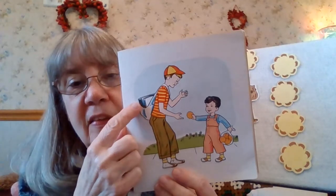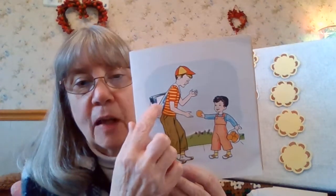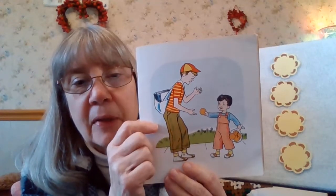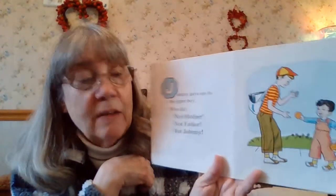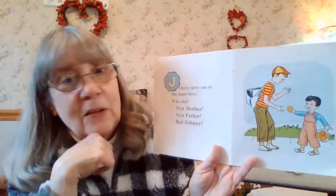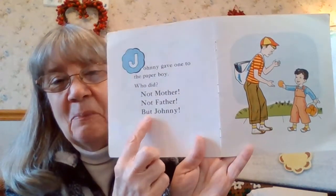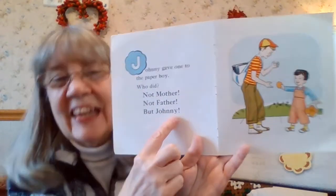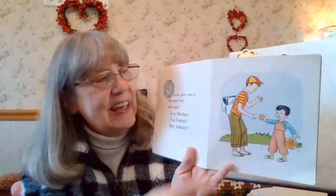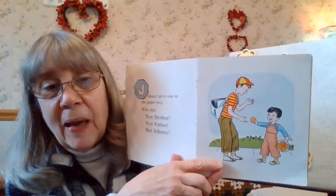Wonder who this little boy is. It looks like he has a bunch of papers in his bag. The other man had envelopes. This little boy has newspapers. Johnny gave 1 cookie to the paper boy. Who did? Not mother, not father. You do the last part. But Johnny. Oh, how kind. He is sharing and giving the little boy that's delivering the newspapers one of his cookies.